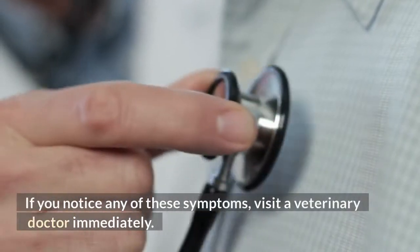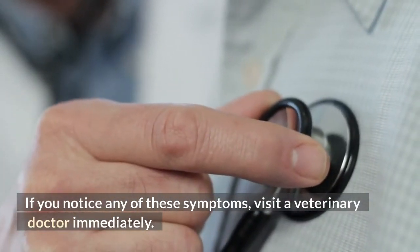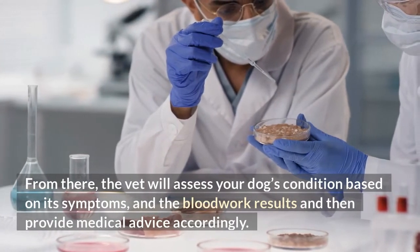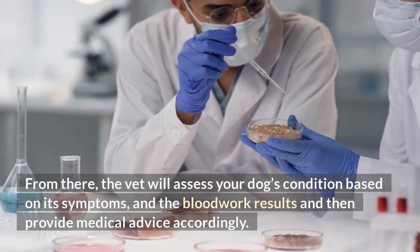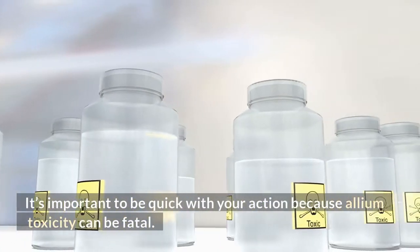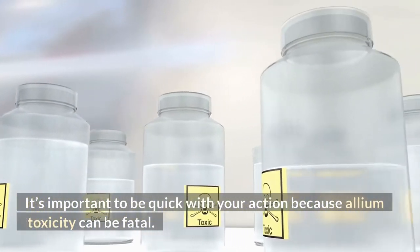If you notice any of these symptoms, visit a veterinary doctor immediately. From there, the vet will assess your dog's condition based on its symptoms and the blood work results, and then provide medical advice accordingly. It's important to be quick with your action because allium toxicity can be fatal.